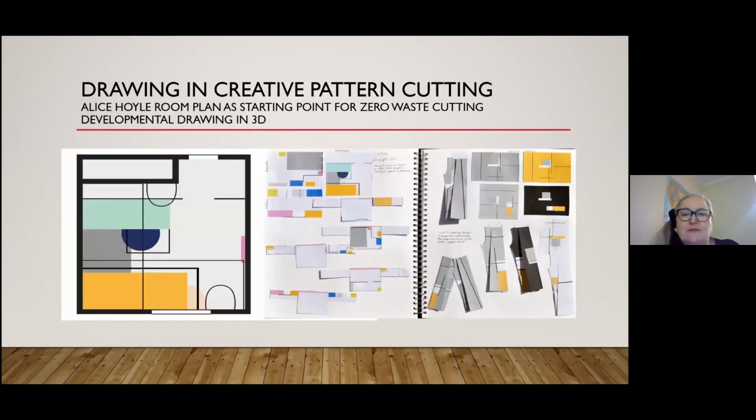I've put this in because it's a really lovely example. Alice Hoyle, she's a graduate from Nottingham Trent University. She looked at zero waste pattern cutting, and that very first image there is of room plans, and she's used the lines, the thick lines and the thin lines, to either cut or to fold, and to create little zero waste tops and trousers. So you think, well, those little tops and trousers are just bits of paper folded, but they are drawings as well. They're not only drawn on top of, but they are little drawings because they're communicating her designs.